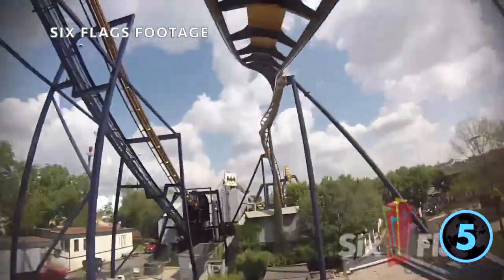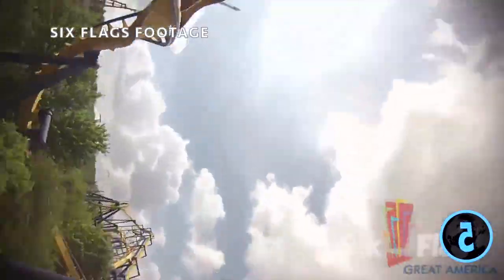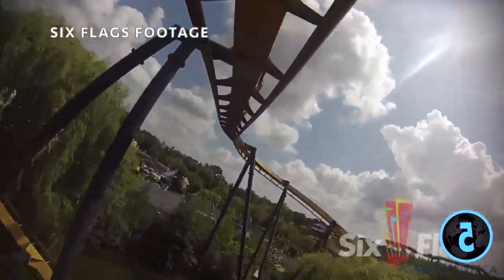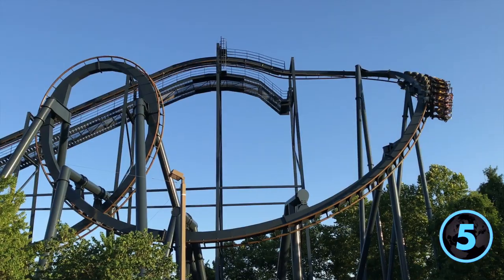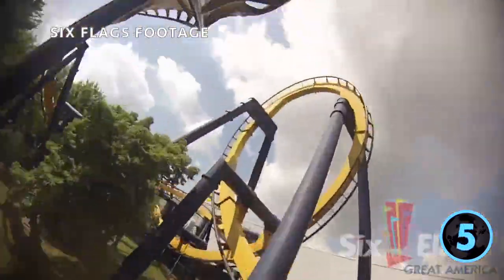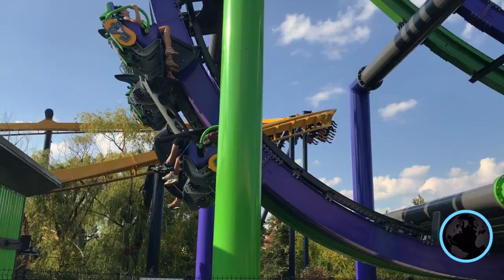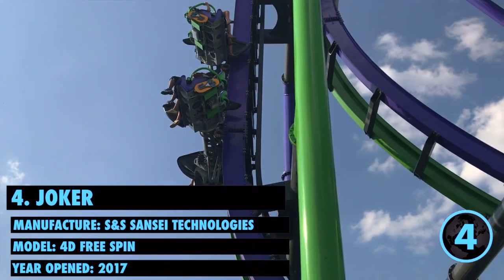The most enjoyable factor of Batman is the snappiness. Every turn and inversion throws you around sharply, making you feel powerless to Batman's control. There also is something special about this Batman compared to the rest of the clones. For some reason, I feel like this one moves a lot faster. I'm sure it's just an illusion, but that feeling you get on the one at Six Flags Great America just seems so much faster.